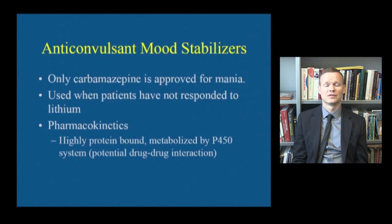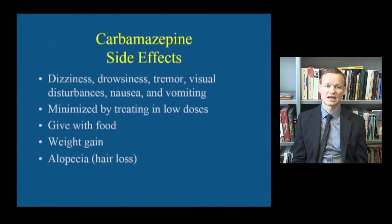Okay. For mania, which is a full-blown bipolar 1 manic episode, only carbamazepine is approved for mania. We do use other medications, including lithium, but that is kind of where you go when you see a manic episode. The side effects include dizziness, drowsiness, tremor, visual disturbances, nausea, and vomiting. And we can minimize this by using the lowest dose possible and by giving it with food, and we want to watch for weight gain and hair loss with this medication.